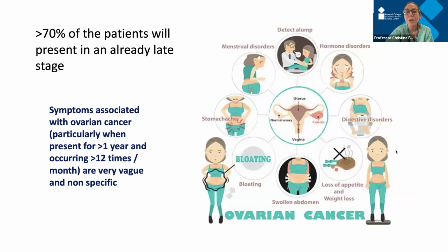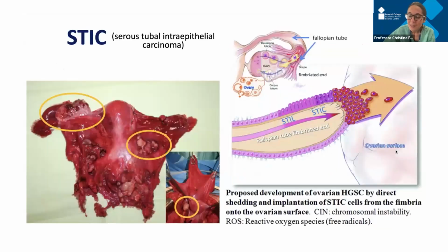So the majority of the women will go to their GPs and they will go back and forth for months with abdominal bloating, with some pain, with some bowel irregularities. They will be told that it's all IBS, that it's all menopause. So unfortunately we know from studies that the average time till we have a diagnosis is around 6 months. So when the women come to us, the disease is already outside of the ovaries, outside of the fallopian tubes, outside of the pelvis, and the surgeries are extensive.